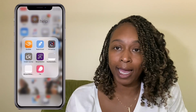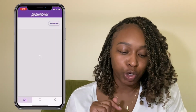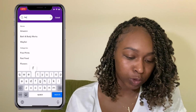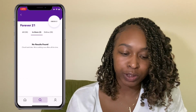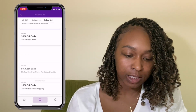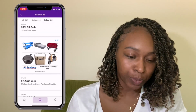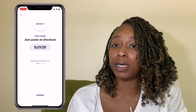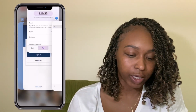Credit Karma, another app just to check my credit. RetailMeNot. This is a coupon app. You can go to the search, type whatever store you're looking for. We're going to type Forever 21. Boom. And it'll pull up in-store coupons, which they don't have any, and online they have some. So all you have to do is click it, shop the sale, or if it's an actual coupon code, you can just get the code, copy it, and put it in at checkout, and it'll take off the money for you.